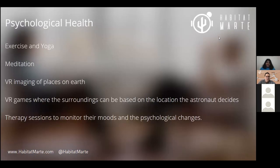Psychological well-being is also equally important. There will be exercise and yoga. The astronauts can practice meditation. There will be VR imaging of places on Earth. A lot of times astronauts have mentioned that they miss nature, they miss Earth. So we can use virtual reality to help them experience that again on board the habitat. They can also have games where they select their own surroundings. It could be anything from their homes to their cities or certain nature play locations.